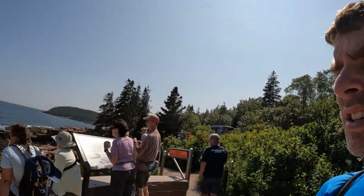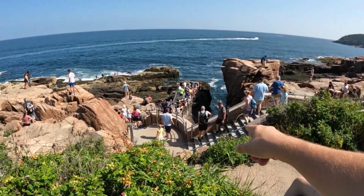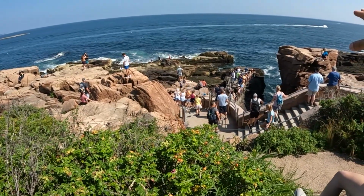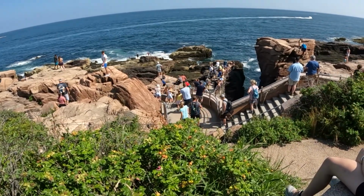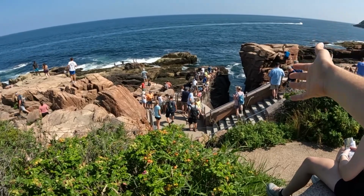Made it here to the Thunder Hole. So as you can see here, down there is where the Thunder Hole is, and basically what the Thunder Hole is, the water comes in and there is a cave there, and when a wave hits the cave, it makes this big thunderous sound, thus the Thunder Hole.